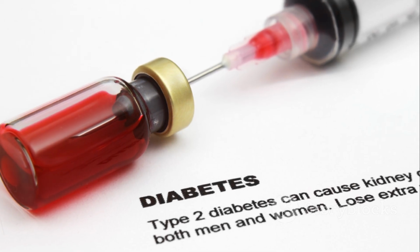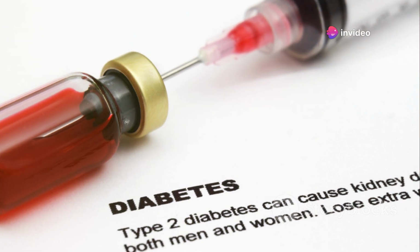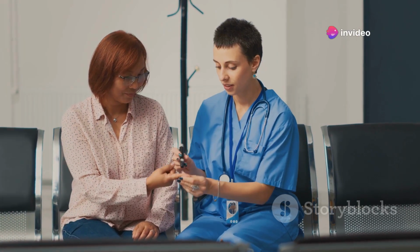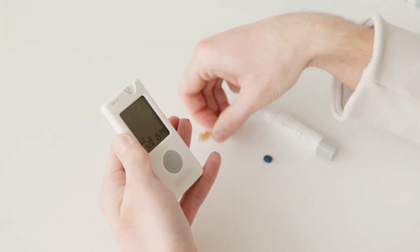Type 1 diabetes often starts in childhood or early adulthood. It is less common than type 2 diabetes. People with type 1 diabetes need to take insulin injections. This helps manage their blood glucose levels.